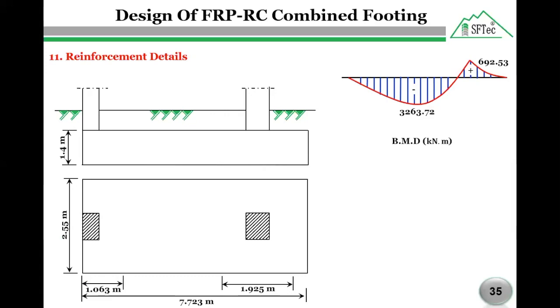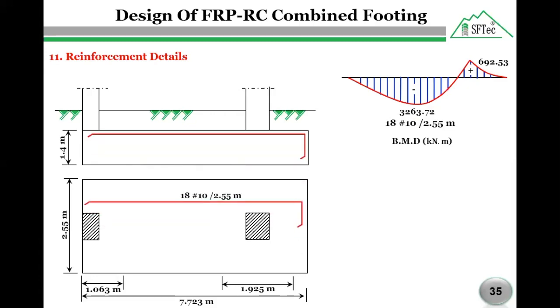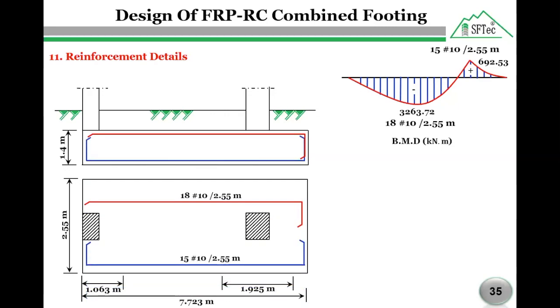Finally, we are going to draw the flexural reinforcement for the designed footing. Let us start with the longitudinal direction. As we see here in the top of our right side, the bending moment diagram is shown for us. As per our design, the top reinforcement to cover the negative moment is 18 number 10 bars over the entire width of the footing. However, 15 bars number 10 were selected to cover the positive moment, over the entire width of the footing.